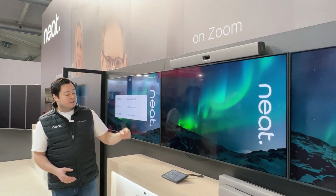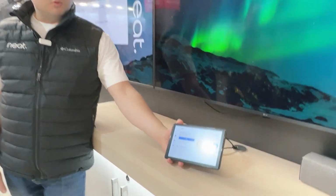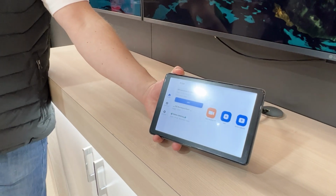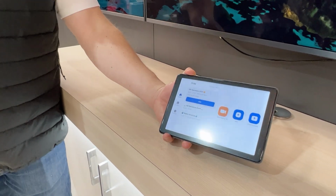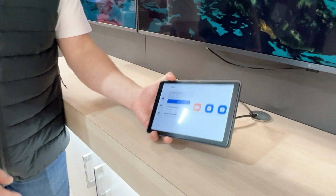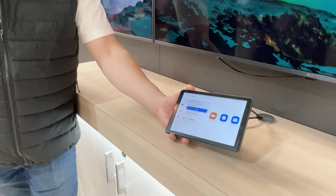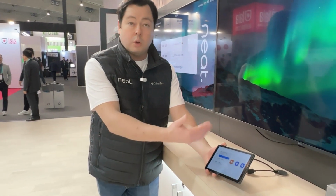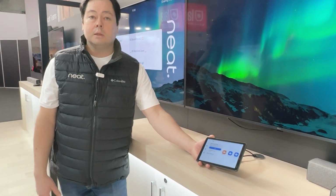Now this device is also controlled by what we call Neat Pad. So Neat Pad is our controller device. It's an 8-inch touch display, and again, completely purpose-built, right? So this has a single connection that's a PoE connection, so you can get network and power on it, or use Wi-Fi. It's the native Zoom controller interface, so very easy to join, one click to join or manual join with an ID.